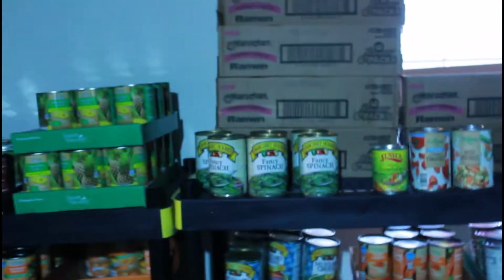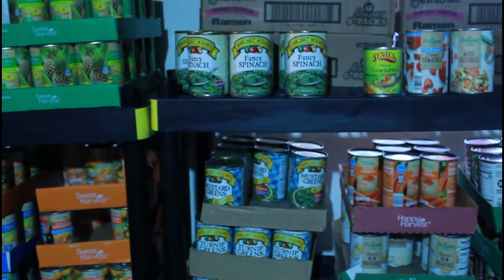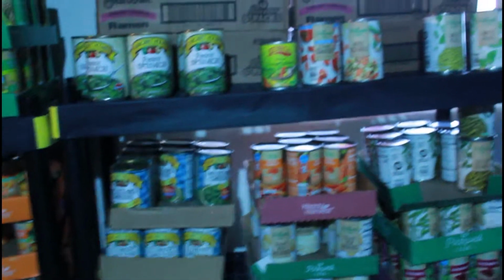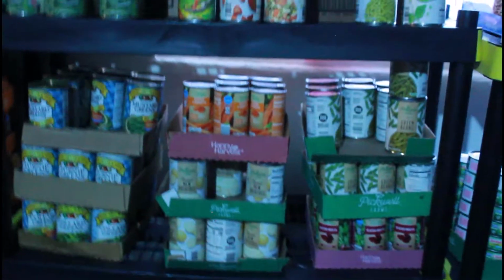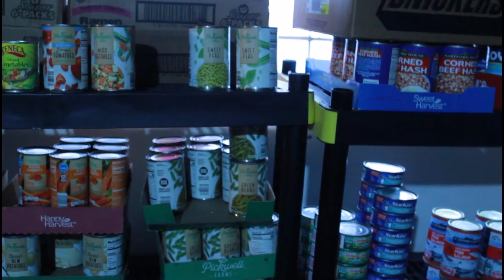So then I have some cans of spinach. I have some cans of mustard greens. I have a case of turnip greens and collard greens. And then I have some carrots and some cans of sliced potatoes. I have a couple of trays of green beans. I have one tray of beets.